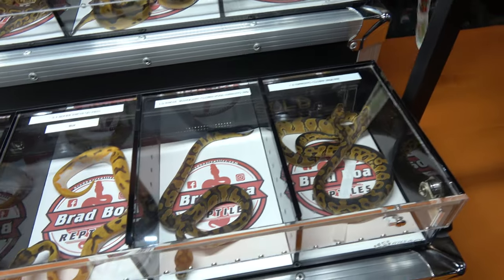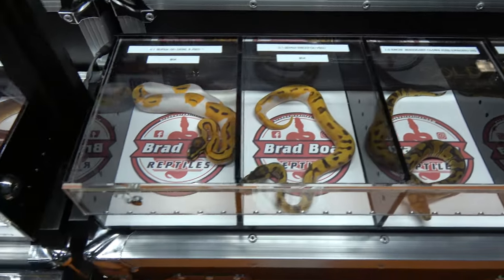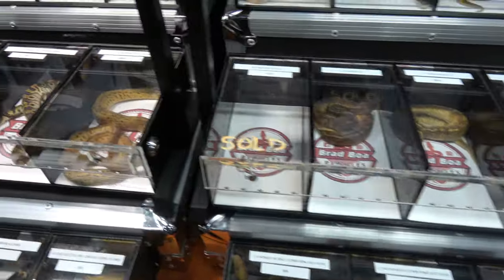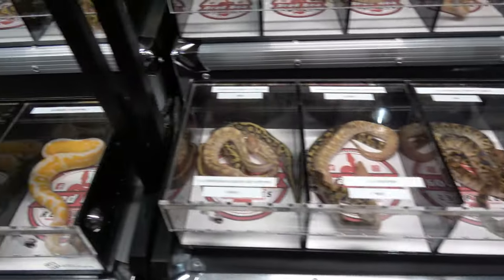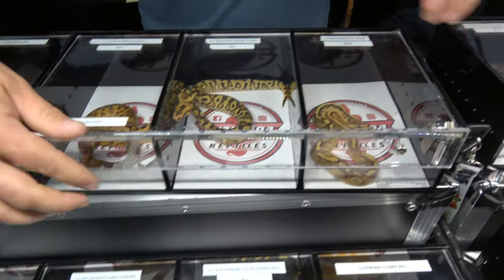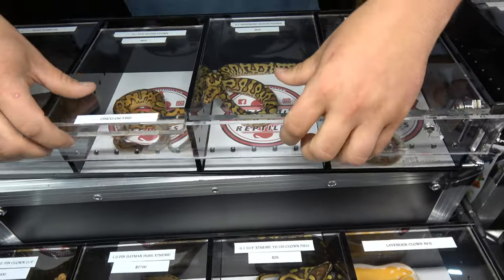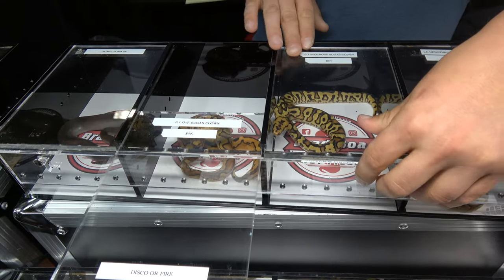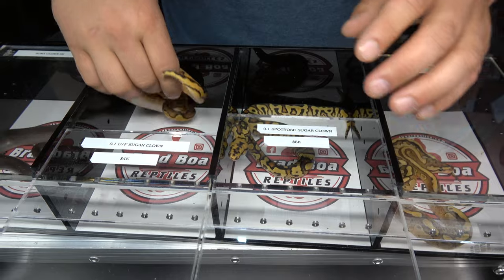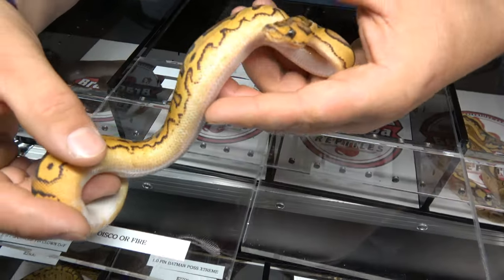But what else can I show you here? Let me see here. Just kind of go through here a little bit. Otherwise, over on the other side, I think you guys had the acid stuff, right? Actually, this one. I'll show you one more here, too. Another favorite project of mine is the Sugar Clown project. Not too many people are working with it, but this thing is insane.